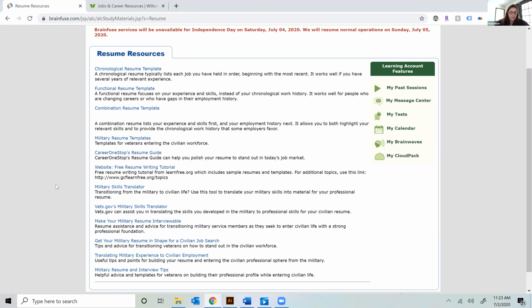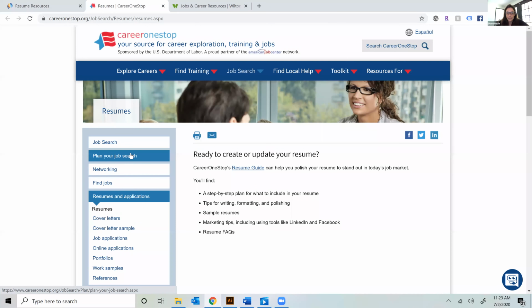My personal favorite tool here is the Career One-Stop Resume Guide. It is a super detailed guide of different things to put into your resume. I'm a type A person, so I can never be too prepared for something. So I just really like how detailed this is.